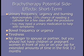What are side effects of brachytherapy or the seed implant? The main ones are urinary, such as frequency and urgency, and maybe some pain with urination. The majority of people, about 85% of people, go home that same day from the seed implant without a catheter.